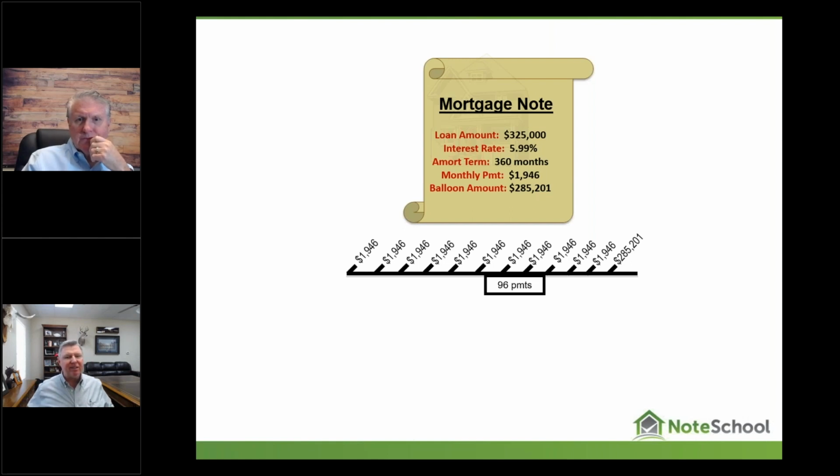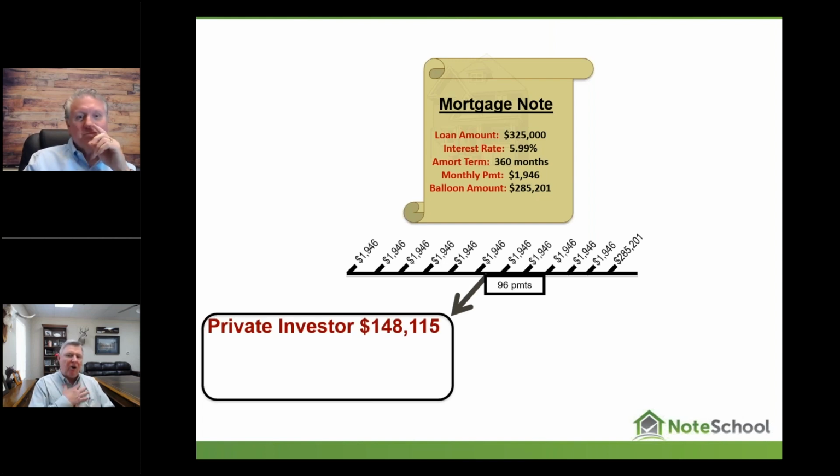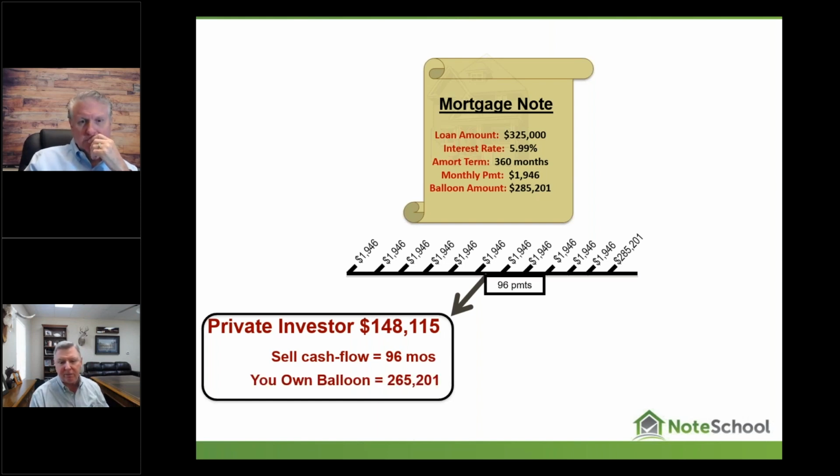The hard money lender is going to take this note in trade of a cash payoff. Okay. But he wants more cash up front. Correct. So what could he do? One thing he could do was, the hard money lender in his self-directed retirement account could go find a passive investor that could buy the payments up to the balloon. He could buy the 96 payments up to the balloon, and then he could keep the balloon, the 285 balloons.